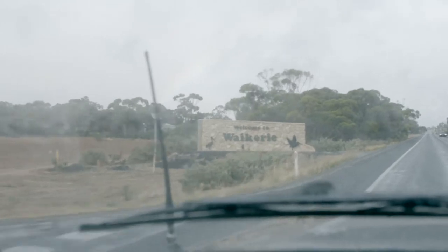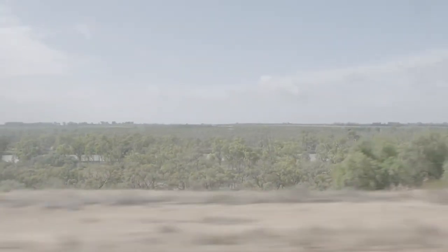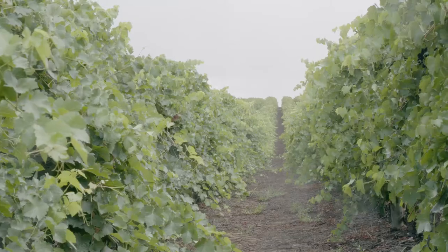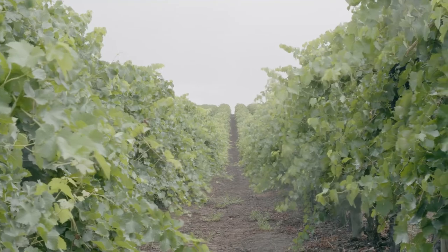Our journey in Wakery and becoming grape growers started in the late 1890s when my great-grandfather was actually a salesman, and he would wander the Riverland selling to shops and the like, and decided with his family that Wakery was a good place to settle. So they settled here in 1904. And then they started with dried fruits and that sort of crop.